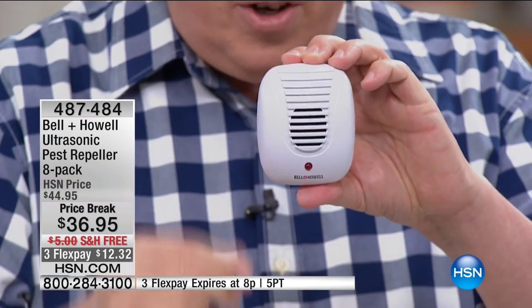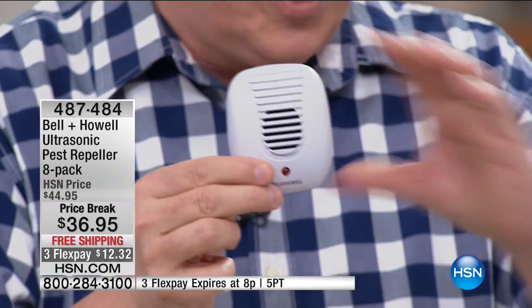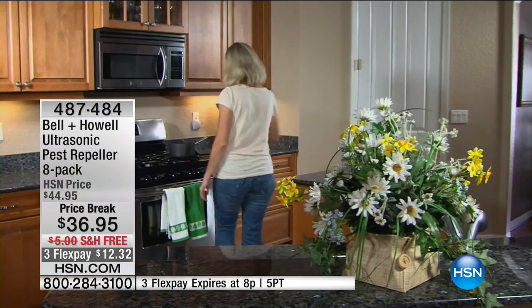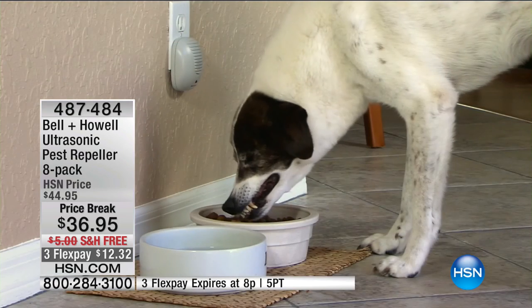There's nothing to insert here. There's no sprays, no chemicals, no inserts. There's no monthly service charge. If you have a service right now that comes into your house and sprays and the problem doesn't go away, think about the Bell & Howell. Try these Bell & Howell pest repellers. Get them home today and you're going to enjoy pest-free living.